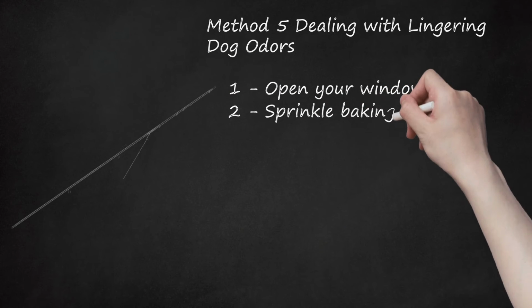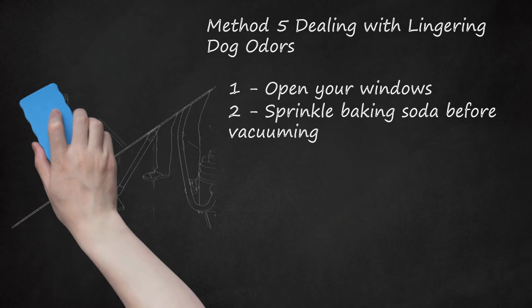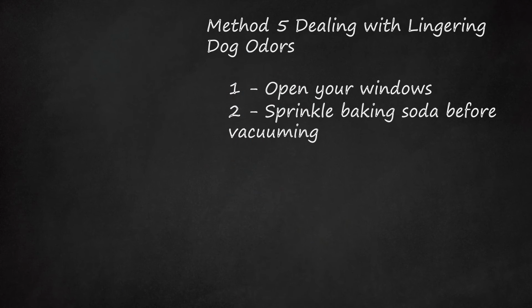2. Sprinkle baking soda before vacuuming. If you're dealing with a lingering pet smell, try sprinkling baking soda over your floors before vacuuming at least once a week, or until you feel the smell has subsided. For the best results, spread the baking soda over the entire floor and let it sit for a few hours before vacuuming. This method can be used on all floor types, including carpeting, hardwood, linoleum, and tile.